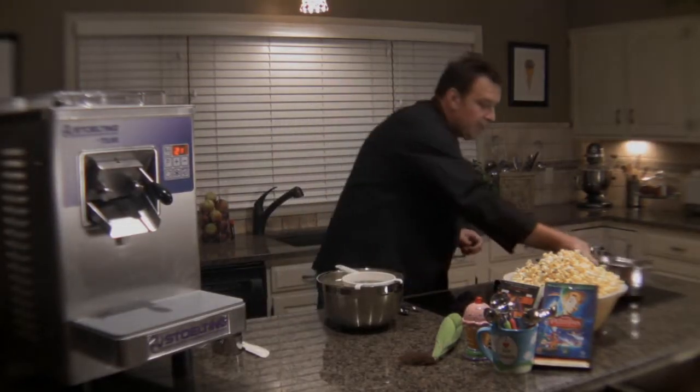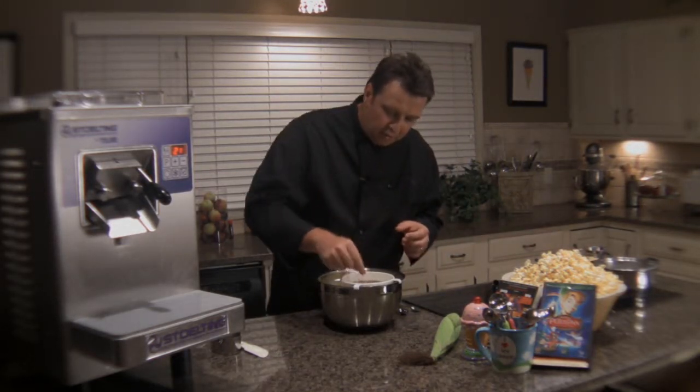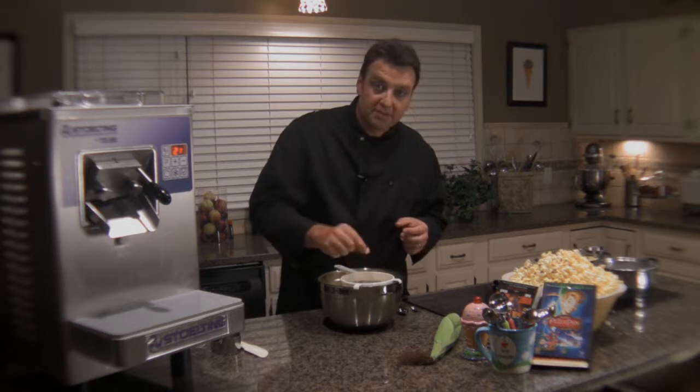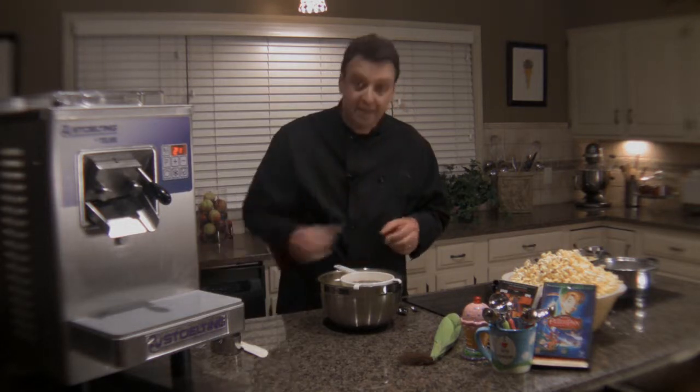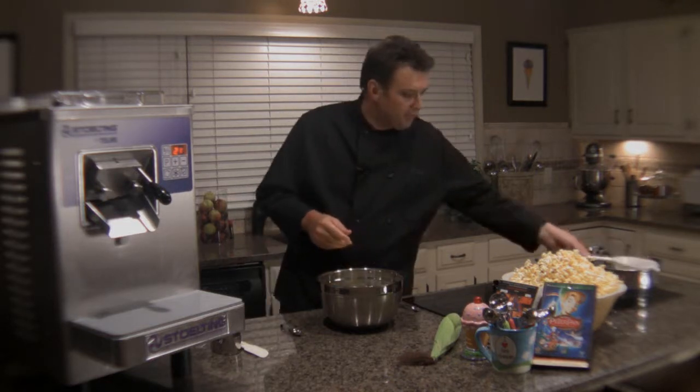In fact, in the popcorn industry, all of these little guys here that aren't popped are actually called old maids or spinsters. Figure that one out for yourself. But that is a popcorn fact that in reality is very true. So we'll pop that guy over there.